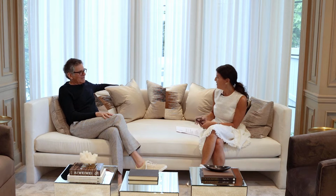It is. I love the classic quality of this palette. There's a timelessness to it. And then you accent it with fun trends and things like that. But a space like this will look as beautiful in 15 or 20 years as it does today.